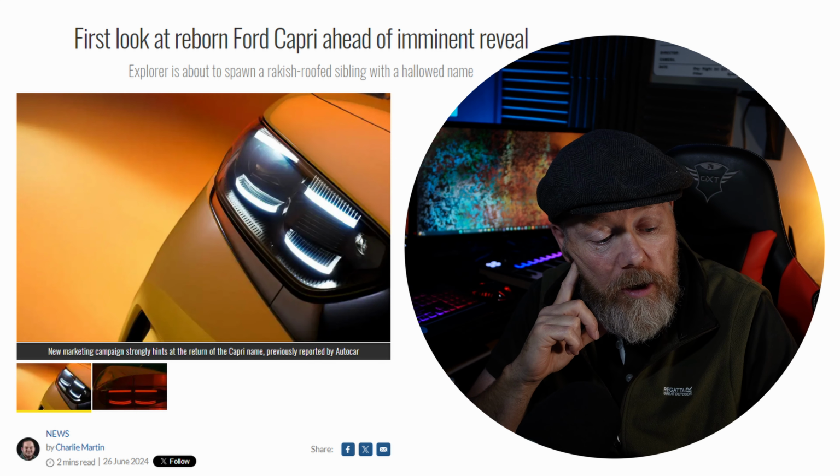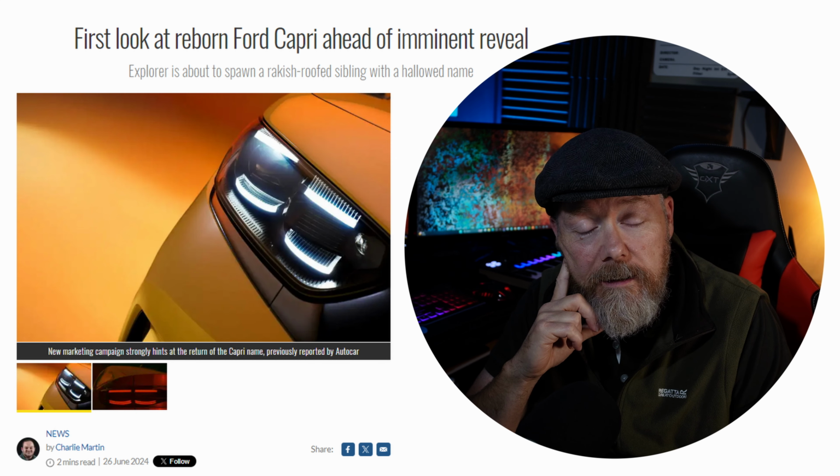Right, first look at reborn Ford Capri ahead of imminent reveal. Imminent, that's a word. It's like it's going to happen quick, isn't it? Straight away. So Ford has released the first preview image of its upcoming electric coupe SUV. Now, they say first image. They've got a picture of a front light and a picture of a back light, and the back lights look nice. They look like they've got two little smiles on them. And the front lights just look like any other light, a bit like a Porsche light.